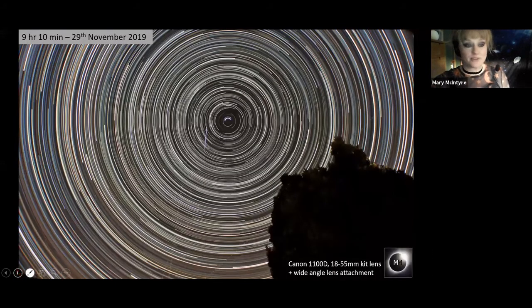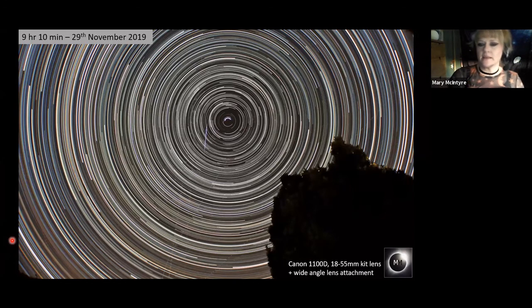Really impossible to decide. I do also really love doing star trails pointing to the celestial pole, and this is looking directly at Polaris, and this is the longest star trails I've done to date, which was 9 hours and 10 minutes.